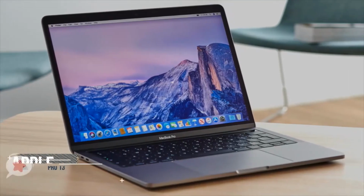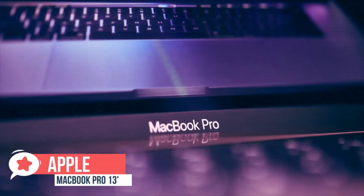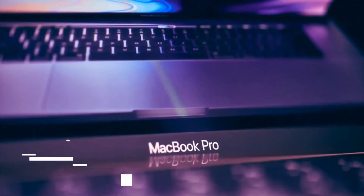At number 2 is the Apple MacBook Pro 13-inch. The 13-inch MacBook Pro is Apple's best ultra-portable laptop thanks to its stylish looks, an excellent touchpad, and long battery life. Let's take a look.